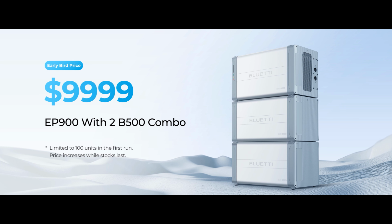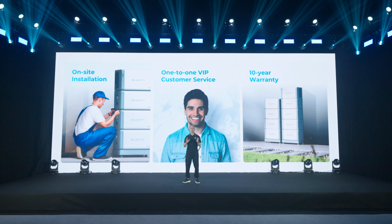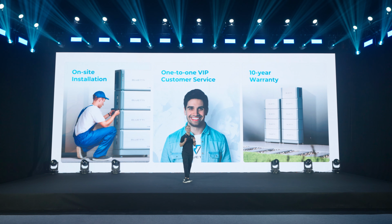Our backup power system is easy to set up since it does not require any wall mounting. Simply connect the EP900 and multiple B500 battery packs with all necessary cables and components, and you're good to go. Plus, with a 10-year warranty, you can use the EP900 system worry-free.